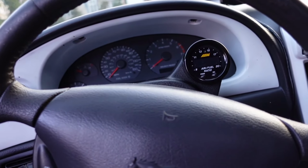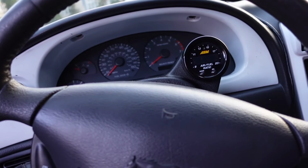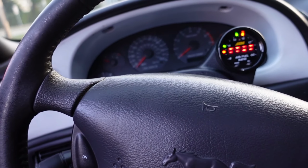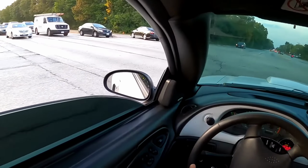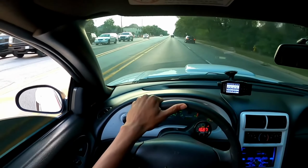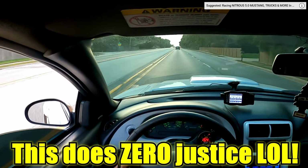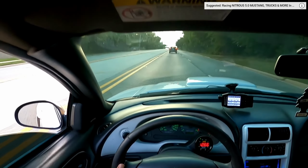First startup with the BBK long tube headers, the LAR Performance off-road X-pipe, Borla ATAK catback exhaust, and a Vortech V1 Ti trim supercharger. Let's see what this thing sounds like now. Never mind, it's louder.